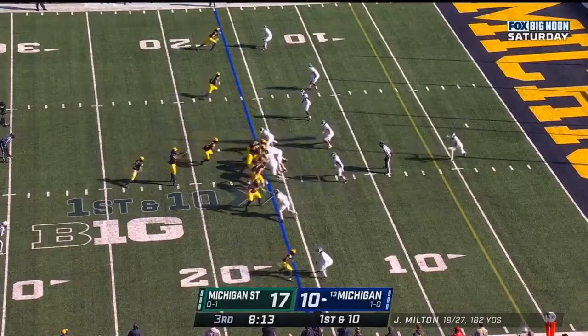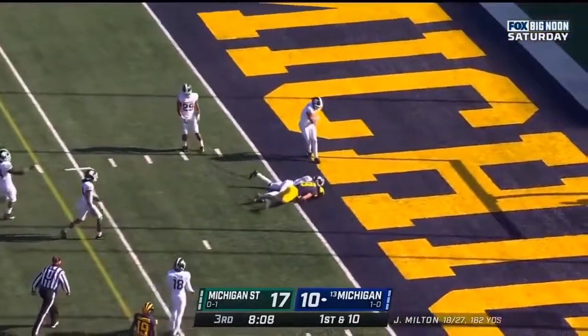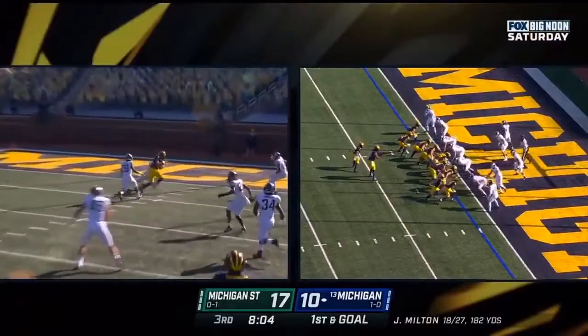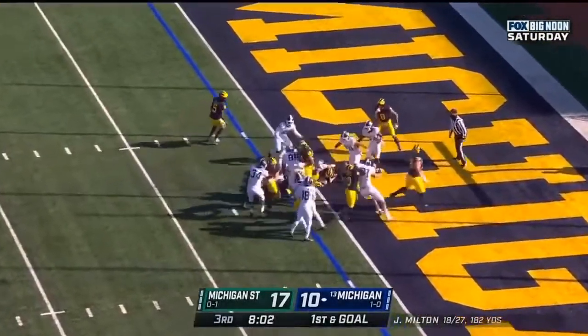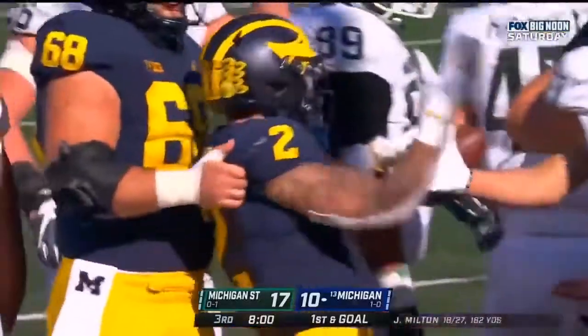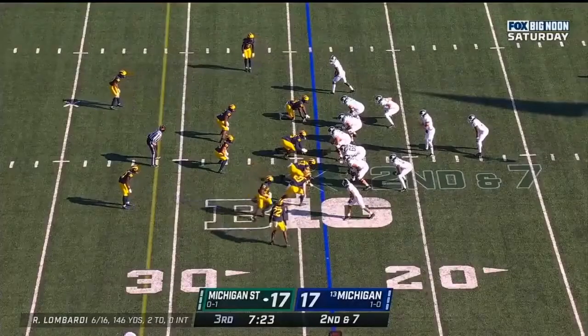Corum back in. He's the pistol back. Milton, slant, caught. Close to a touchdown. Ronnie Bell. Three different Michigan State players. And they run it. Corum. Did he get in? Yes, he did. Touchdown, Wolverines. In this third quarter, now tied at 17.